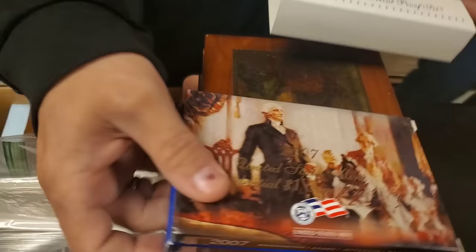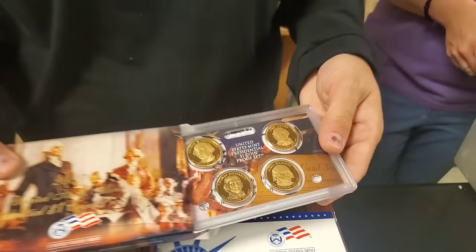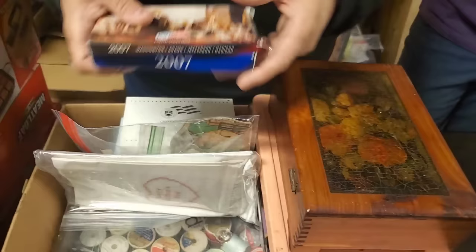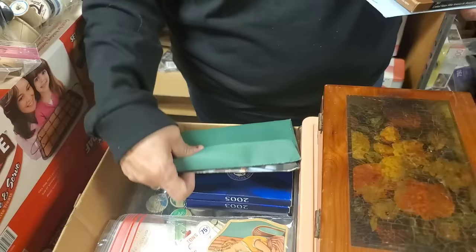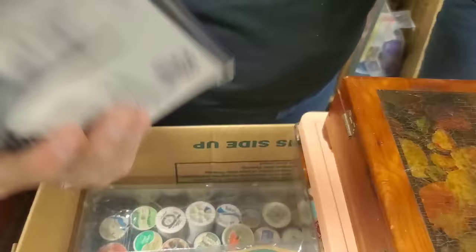Tons of pennies. All right, this one is a United States Mint Proof Set. Neat. Boy, that's pretty. Those are nice. People like the proof sets. Okay. Oh, you got some more here. More coins. You guys will definitely see those in the auction coming up. Oh, these are uncirculated coin sets. Okay, I think that's it in there.